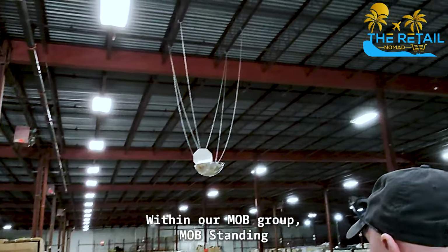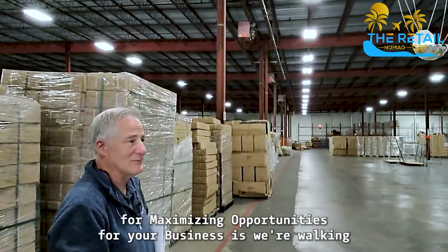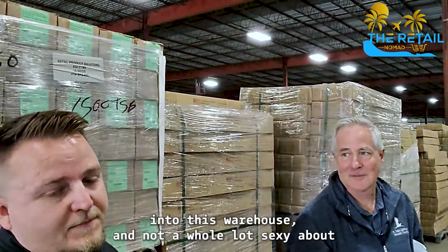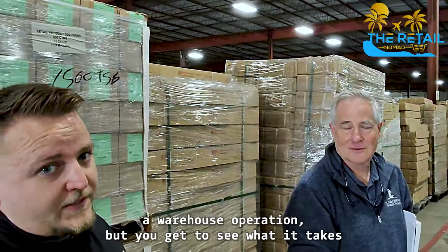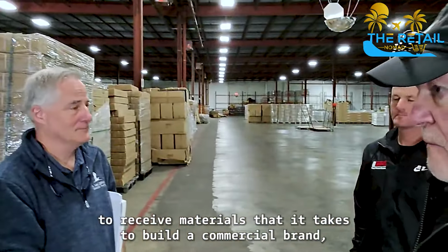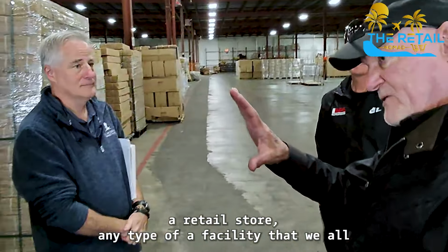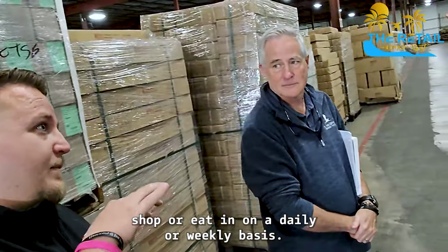Within our MOB group, MOB standing for Maximizing Opportunities for Your Business, we're walking into this warehouse and, not a whole lot sexy about a warehouse operation, but you get to see what it takes to receive materials that it takes to build a commercial brand, a retail store, any type of a facility that we all shop or eat in on a daily or weekly basis.